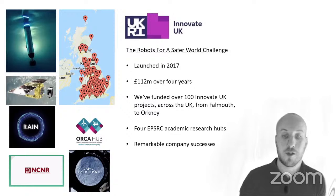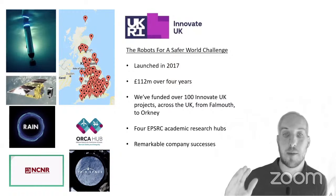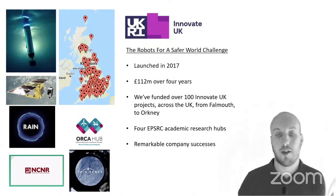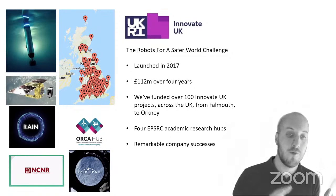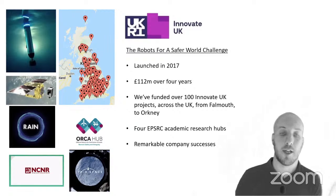Robots for a Safer World is a £112 million challenge that was launched in 2017, and we're in our final year. We've funded over 100 Innovate UK projects, spanning the whole breadth of the UK. For those who are outside the UK, this map here is not what a map of innovation projects across the UK normally looks like. In the past, a big proportion of the R&D has been clustered in a small region of southern England between Oxford, London and Cambridge, and we're changing that. What's more, these dots are not just the registered offices of the companies that we funded, and the work being carried out is taking place over an even more diverse range of locations.